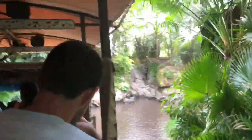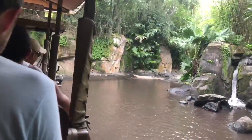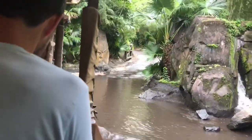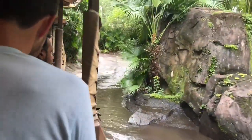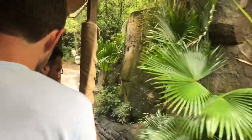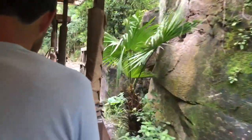Alright, well sadly I guess we've reached the end of our safari. A little sad, but hey, your adventure doesn't have to end here. If you want to continue your safari on foot, you might want to check out Gorilla Falls Exploration Trail, coming up at the top of the hill to the right when you exit. It's a little walking tour to go see gorillas, colobus monkeys, including a baby colobus monkey, meerkats, naked mole rats.